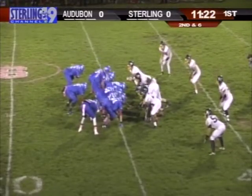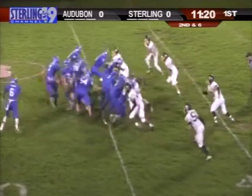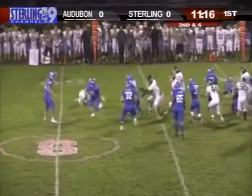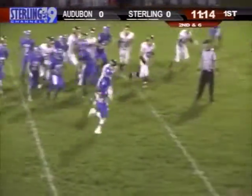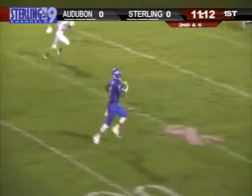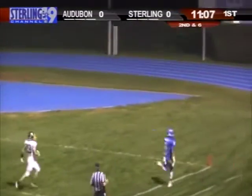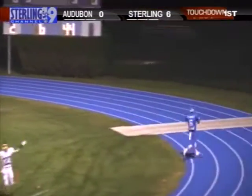2nd down and 6. Ball at the 44-yard line. It's going to be a pitch this time to Chris Rowe trying to get off the left side. He is going to come back to the near side now. Plenty of room for Chris Rowe. He switches directions, and he is going to score. Chris Rowe from 44 yards out, and Sterling strikes first, 6-0.